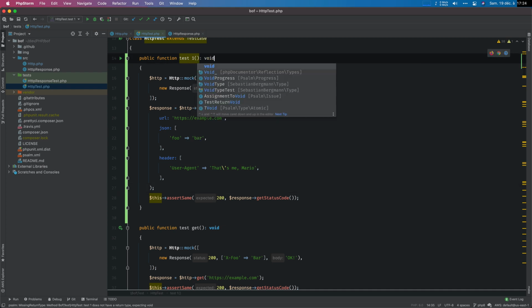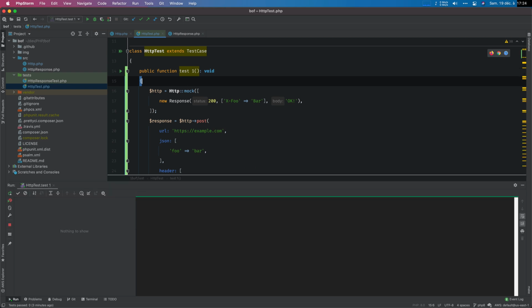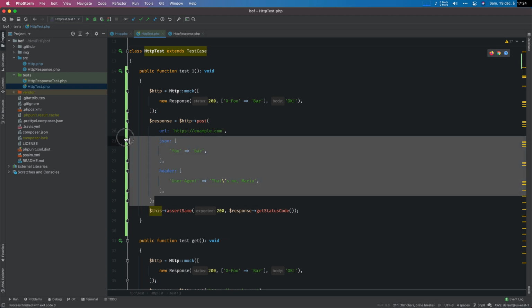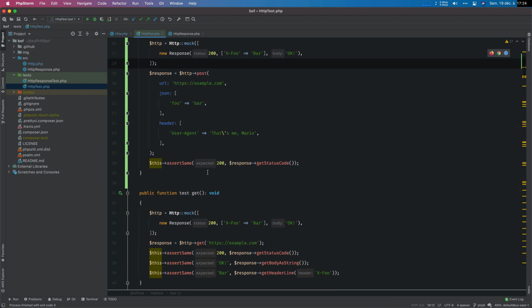Okay, just void. Yeah, that's working. So PHP 8 allows a very different API for our project. And maybe that's a good alternative, you know?